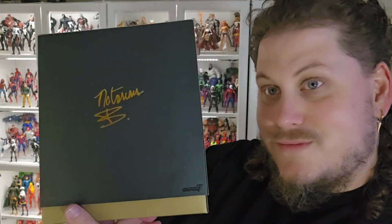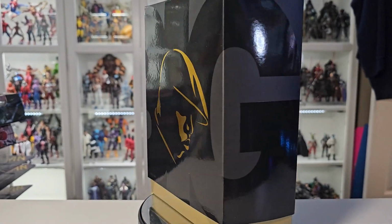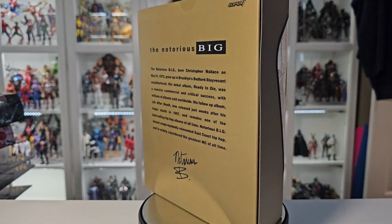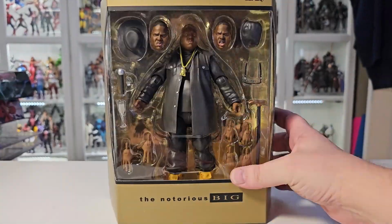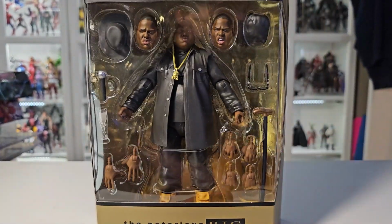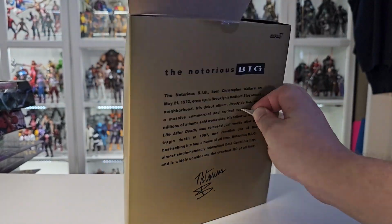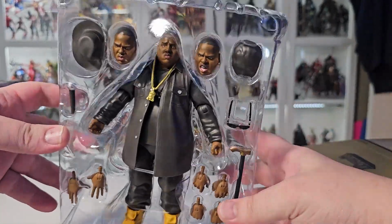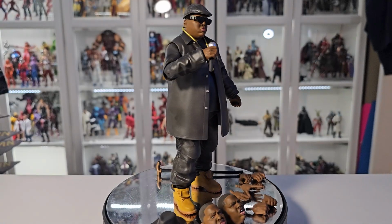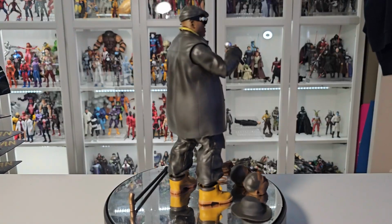Today we will be having a look at the brand new Notorious BIG Ultimates figure from Super 7. This figure can be found on Big Bad Toy Store and other outlets that sell Super 7 action figures. The packaging is collector friendly with an outer sleeve that opens up to a window that displays the figure and all the accessories. And the packaging on this one is beautiful. The gold and the black, it feels really grand. Biggie is packed in with a ton of accessories, and I really appreciate that.